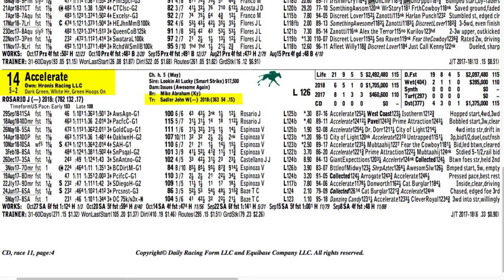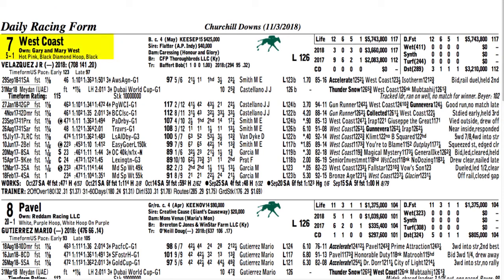The trainer, John Sadler, well overdue for his first Breeders' Cup win, and it might be here in the Classic. Very exciting. So I'm going to take Accelerate on top. I do like West Coast. I think they were able to get all the kinks out of him, and I think he is definitely in a spot to improve off of his last performance, which was a much needed effort. So I look for him to move forward, and I think he can handle the distance.